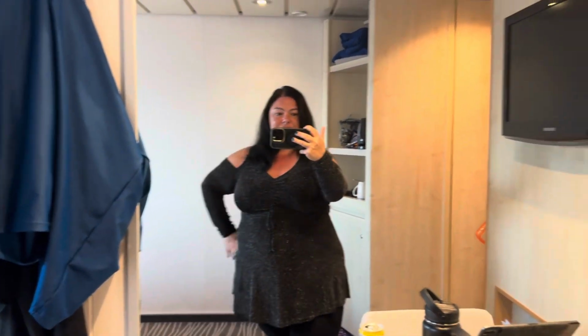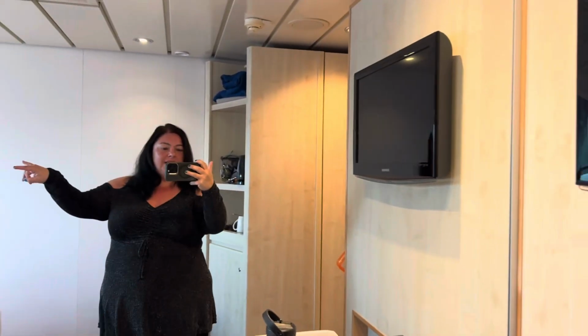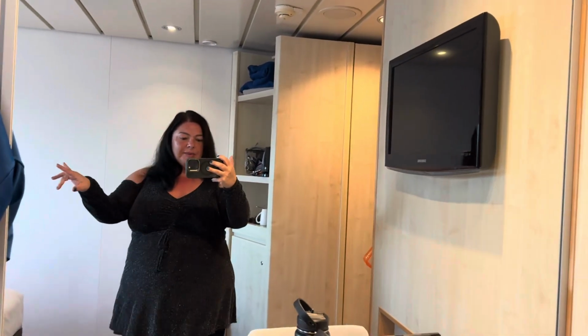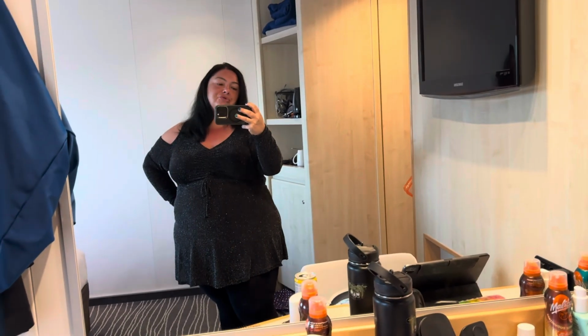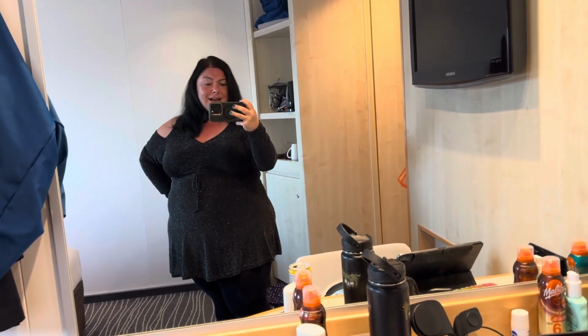There we go. So I haven't gone 1930s, but I have gone a little bit sparkly and a little bit swingy. So hopefully this will be, it says you've got to dress to impress. For the second night running, for the love of God. I'm a scruffy person who likes to sit around in leggings and some kind of t-shirt.